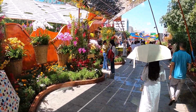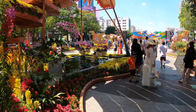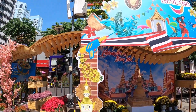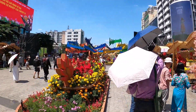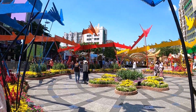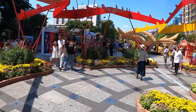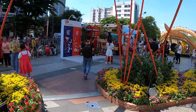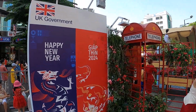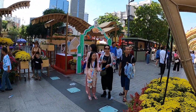I'd say it's absolutely beautiful on here. If you like your flowers, then get yourself down here during Tet. Here we have all the different Southeast Asian countries. We've got Thailand here, Malaysia. Over here we've got Laos. Bloody hell, we've even got the UK. Italy here, Indonesia over there, India.